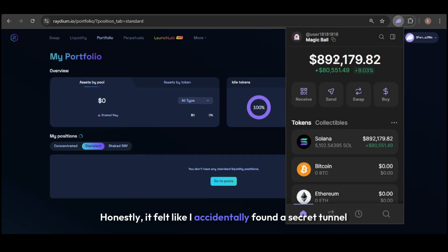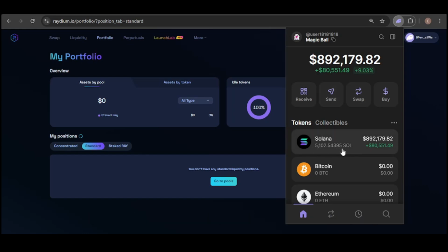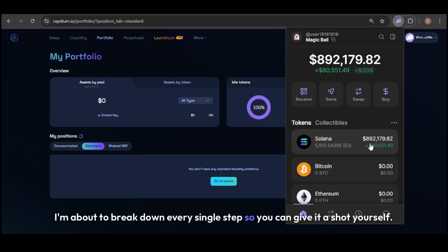Honestly, it felt like I accidentally found a secret tunnel that barely anyone knew was there, and what happened next totally caught me off guard. I started following this strategy that seemed completely invisible to most folks, like it was hiding in plain sight. Want to see how it all went down? Stick with me. I'm about to break down every single step so you can give it a shot yourself.